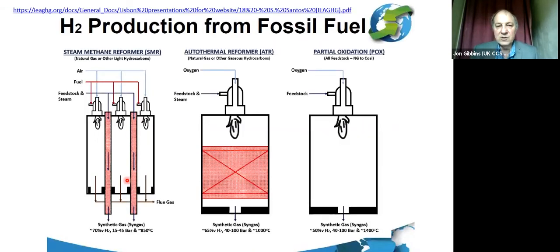So instead let's look at the basic way of making the syngas, synthesis gas. This is a diagram produced by IEA Greenhouse Gases. This is a steam methane reformer. You've got essentially multiple little flames producing heat, which goes into these tubes. You get a mixture of steam and methane going through the tubes, and that ends up as a synthesis gas with about 70% hydrogen, at 850 centigrade.